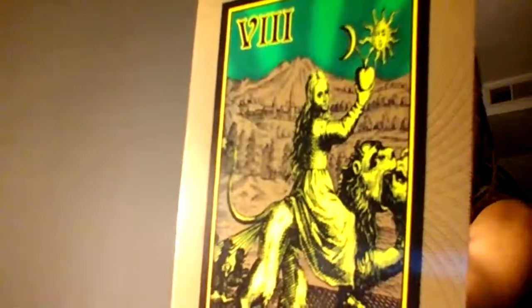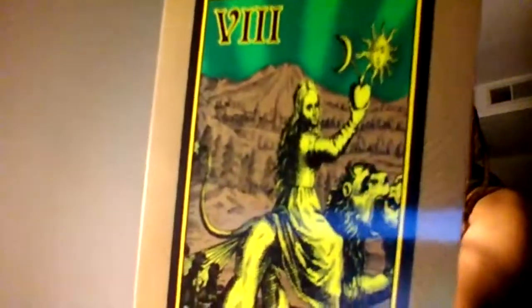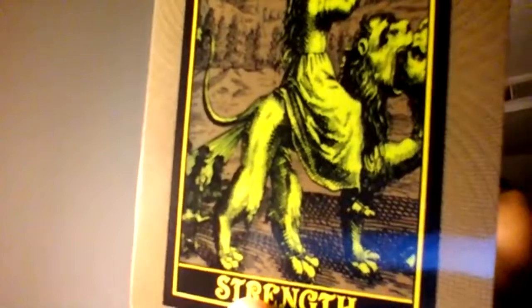Strength. This is similar to the Whore of Babylon concept, but not necessarily. Could be Eve. I have to examine the symbolism here. I think this would be Eve with the fruit of knowledge of good and evil, obviously on the lion, and has tamed it. The Hermit, Wheel of Fortune.